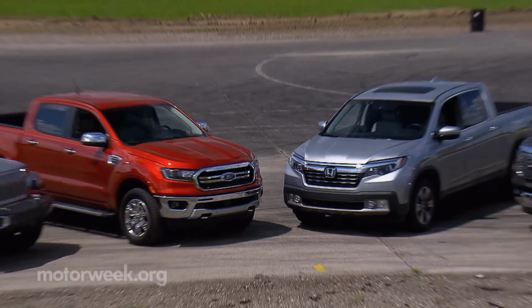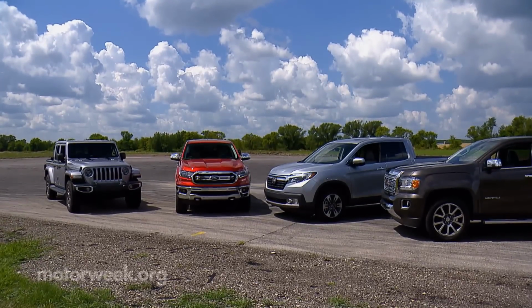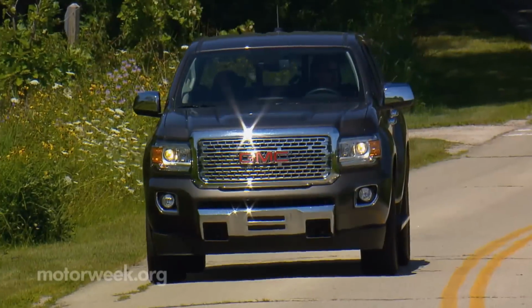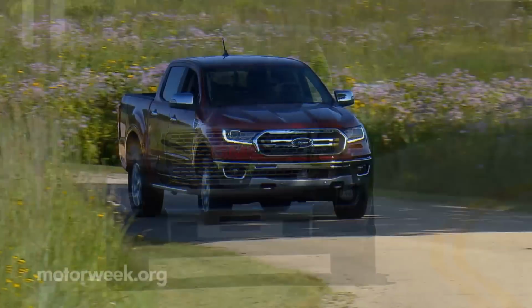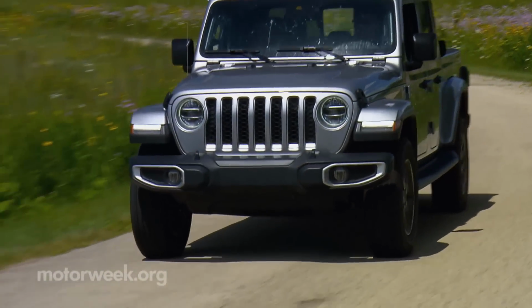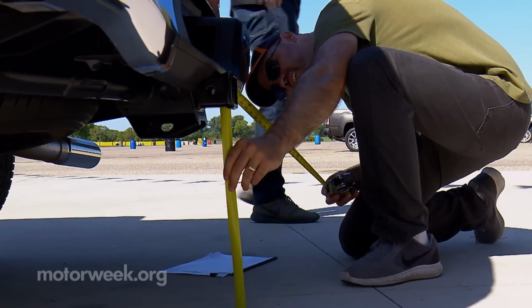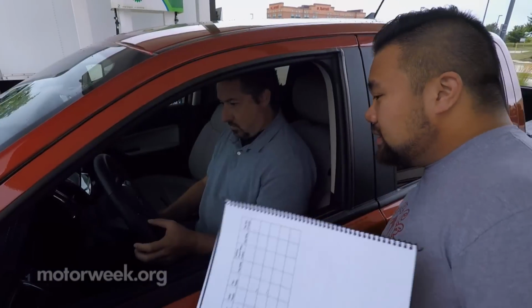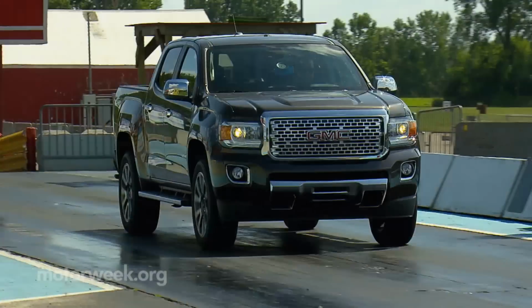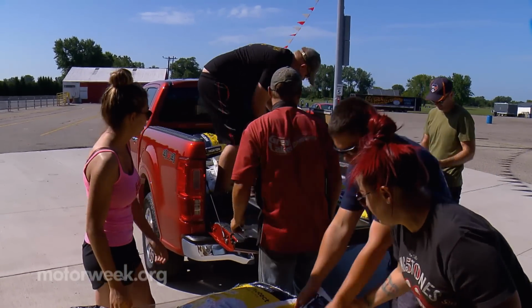The obvious glaring omission here is the best-selling Toyota Tacoma, with Toyota choosing not to be a part of this comparison. The Nissan Frontier is also available, but hasn't been significantly updated since George W. Bush was in office, and we felt would not be competitive with these newer designs. In addition to the usual accounting for features, specs, price, comfort, and ride and handling, we hit the track to get some hard numbers, both in stock form and with a 1,000-pound payload in the bed.